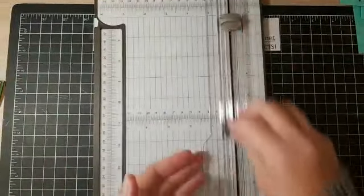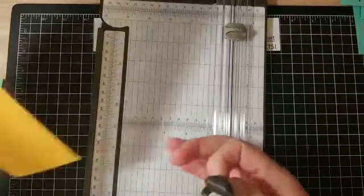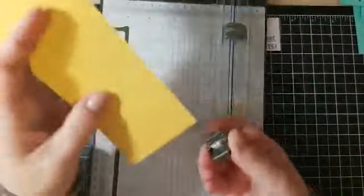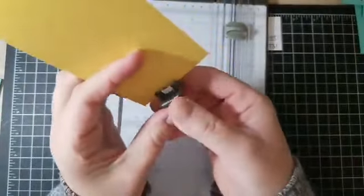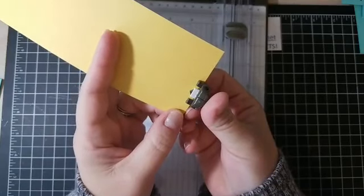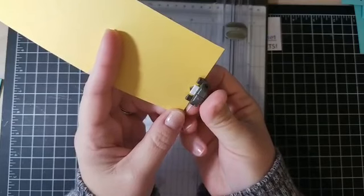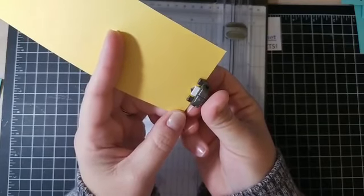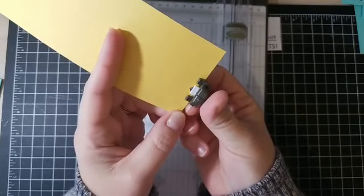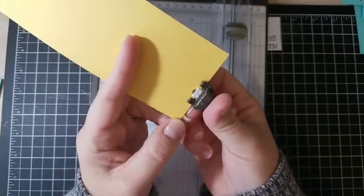Okay, let's talk about blades. So let me take this blade out real quick, and I'm going to show you guys. This blade is far more substantial than our old blade, and I'm going to hold this for a minute so you guys can see that blade in there. It's pretty substantial. When I was showing this to my team, my downline, I actually cut myself with it. So it is a pretty substantial blade.